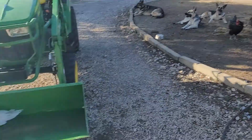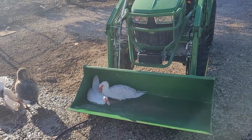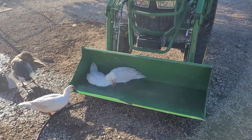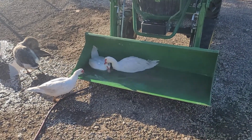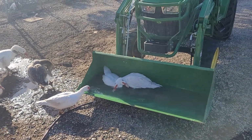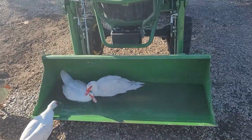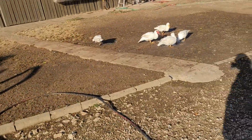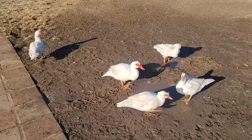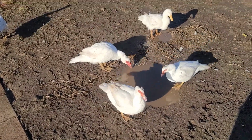Pretty sure that's him. So I'm not as sure as I used to be about the ratio of sexes in my Muscovy flock. Supposedly the surefire way to tell if one is male or female is size. And let's see, if we can find Chunga, we'll have a really good example. But there he is. So this is Chunga, and there's a pretty good size.